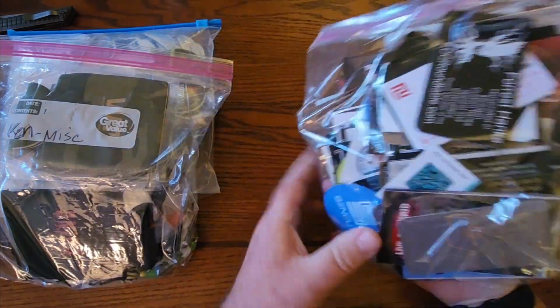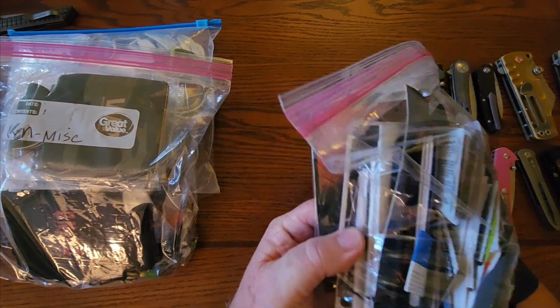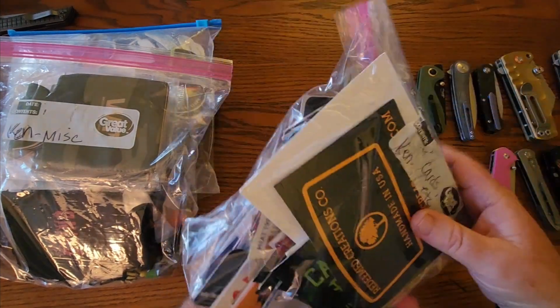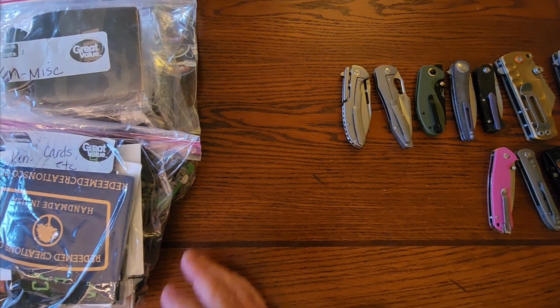All this is just cards. It's people's business cards and just little card things. So there's a bunch of that kind of stuff. Some of the stuff I'll never look at again, but you never know. And at least it's organized. So if I'm looking for a card, I know where to look.